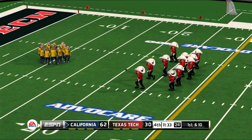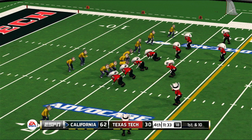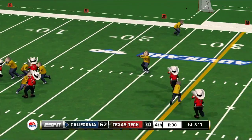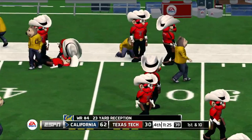Not sure that touchdown in their last possession's given them some confidence, but let's see if that carries them back down the field. This quarterback right now is in a rhythm, and a lot of that has to do with his preparation. You can see right now with the reads that he's being able to make, getting the football out of his hands, that he's feeling very, very confident in his ability to throw the football against this defense.